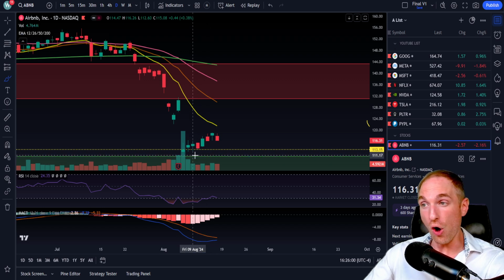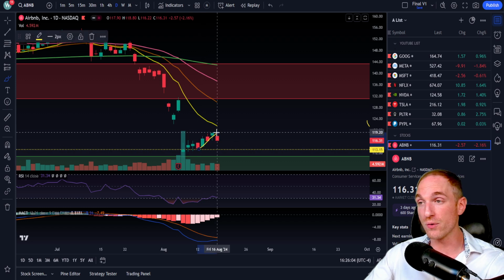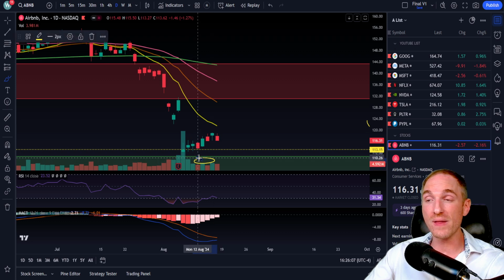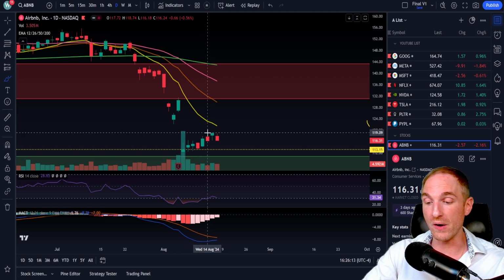So congratulations to all of you who were able to get that trade, because thereafter, Airbnb just ran away the rest of the week. So the 110s, all of that premium would have ended up in your pocket as well. Even the 111s were up for grabs too. Any one of those trades would have performed very nicely.